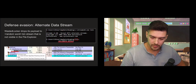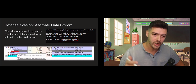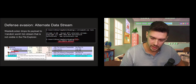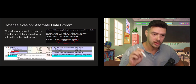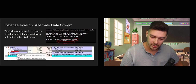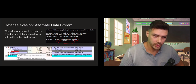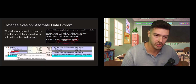And the most dangerous thing is that it is possible to store binary data, any kind of data, into the stream. Like you can see here, there is a stream called bin. And this stream can be used as a source to create a process, as a source for the process image. So you can start a process from any ADS data, which is not visible in Windows Explorer and probably not scanned by antivirus solutions.